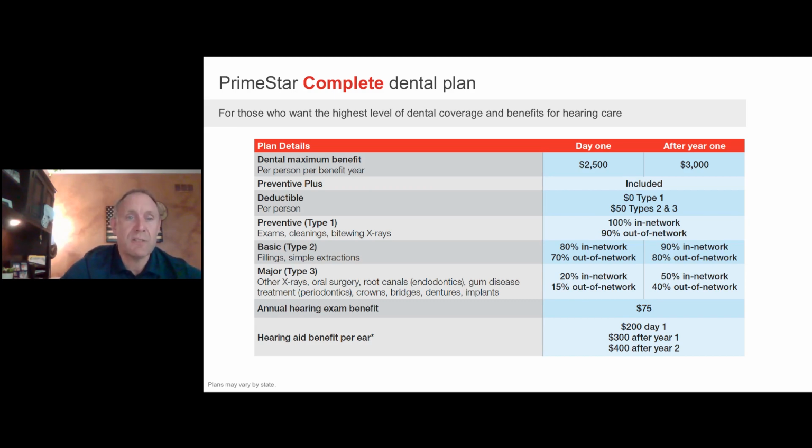And then those major services, pretty similar here. It's 20 and then 50% year two. So crowns, bridges, dentures, and yes, implants. There is no teeth whitening that's specific to the other plan, but we are covering those major claims. Crowns, bridges, dentures, implants are some of our most common and, of course, the most expensive. And those are covered as soon as day one, no waiting period for it. Then hearing. This one has an annual exam of $75. There is no network for this. It's just a straight reimbursement. Same thing for your hearing aids.